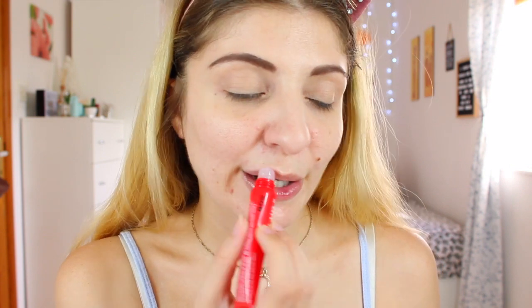My lips are dry. I love the smell of this lip balm. It just smells so nice. This is the Stop Cracking Up from Anatomicals. I absolutely love the smell of this. It reminds me of a lip gloss that I used to have when I was younger. I always used to wear it, basically.